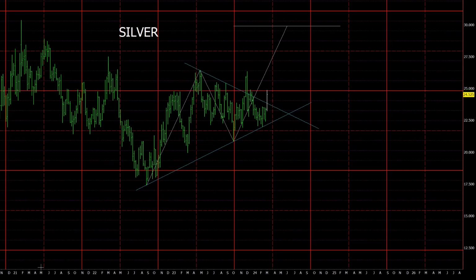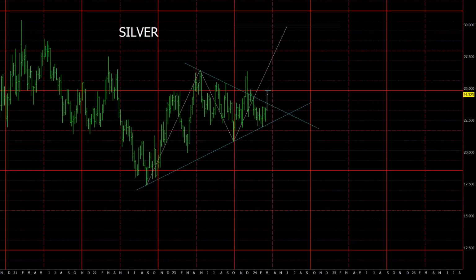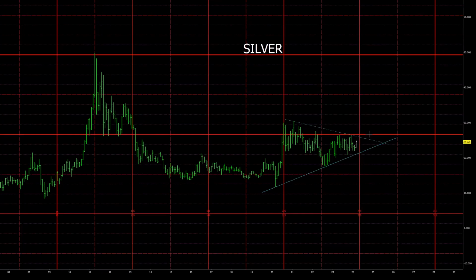And let's look at the monthly. We've been talking about triangles. There's another triangle. So you can see why silver's lagging gold. It's got work to do, right? It's got to clear this 25, call it 24.84, say 25. Get above 25, and then the weekly's opened up to the next level. And on the monthly, let's say the full square is the triangle break here, 26.60.